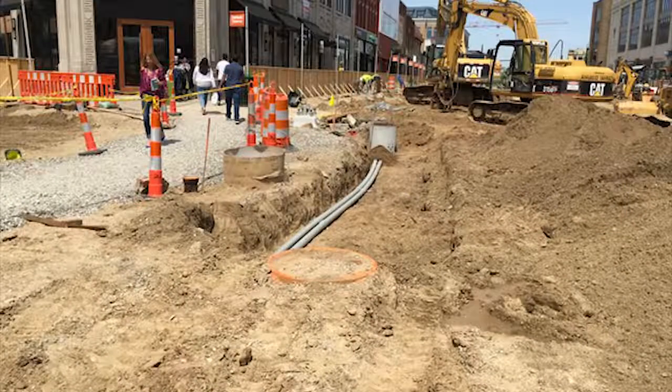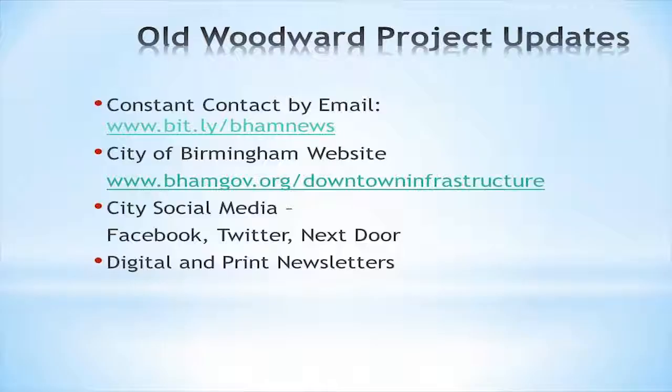The city thanks its residents, merchants, and visitors for your patience and understanding as it works to complete the reconstruction of Old Woodward as quickly as possible. To receive updates on the progress of the Old Woodward project throughout the month, go to www.bhamgov.org/downtowninfrastructure. There you'll also find construction previews and recaps, as well as a host of other information. You can also monitor the city's Facebook page and other social media platforms for updates.